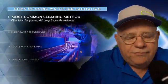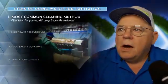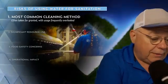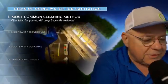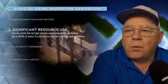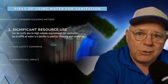Traditionally, and for years and years since the beginning of time, people are washing things with water, and water is often taken for granted, because it's coming out of the spigot. Everybody thinks it's free. It's really not. You pay for it twice. You pay for it when it comes in, and you pay for it when it goes down the drain.